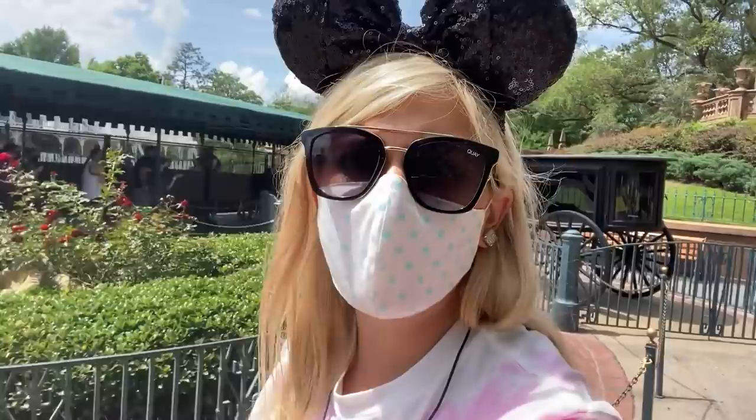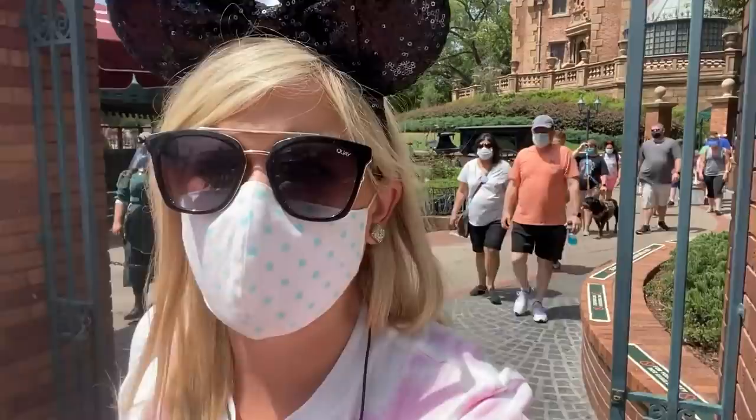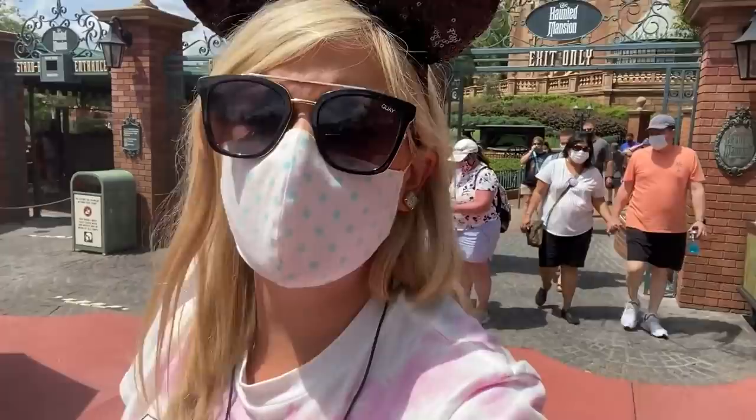Haunted Mansion ended up only being a 10-minute wait, and I was on and off the ride in 20 minutes, which is amazing for such an amazing attraction. Golly gee, do I love it. Yeah, it's so great. Also, I got stopped a little bit, and it was during Madame Leota's scene, which is like probably the best scene to get stopped in. Just love that ride. There's so much detail.